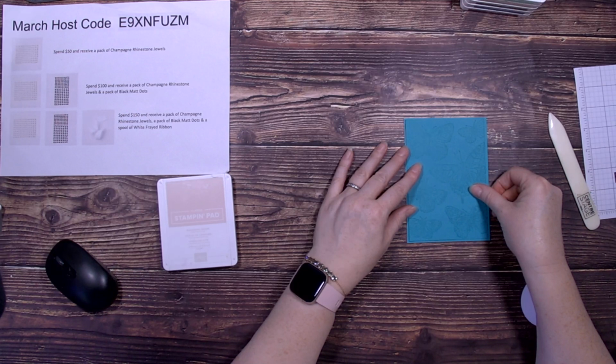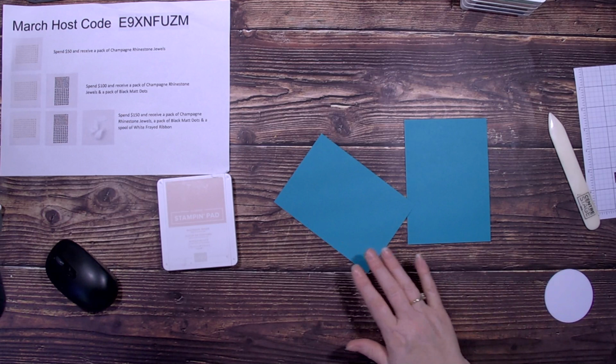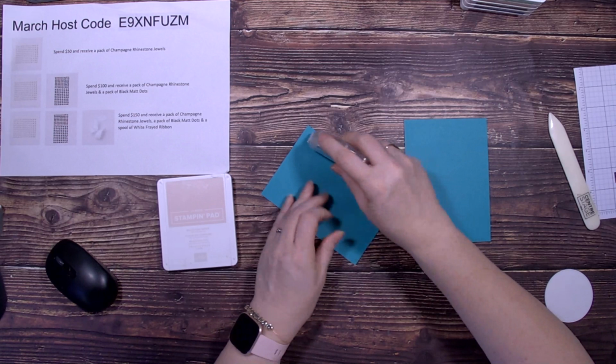This is going to be a reasonably simple card. So I'm just going to glue this one down. Just with my seal.